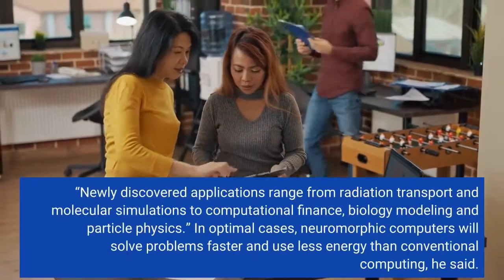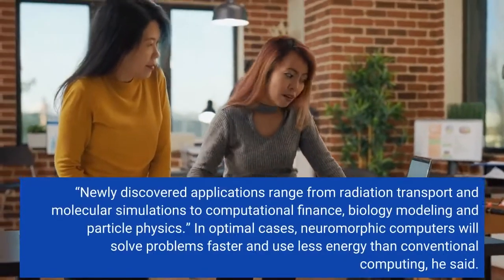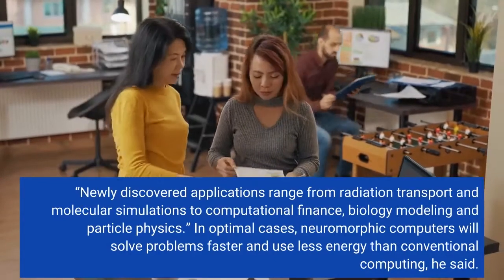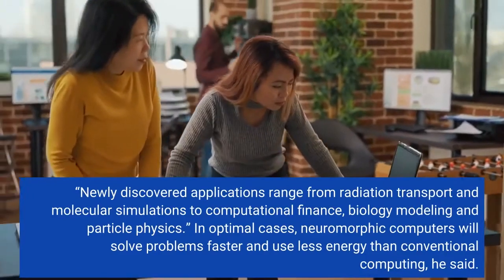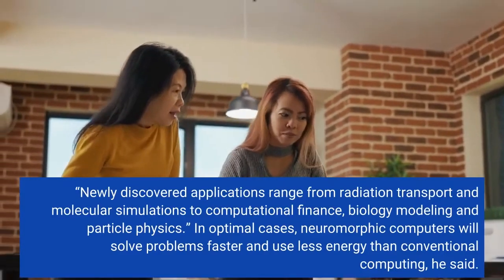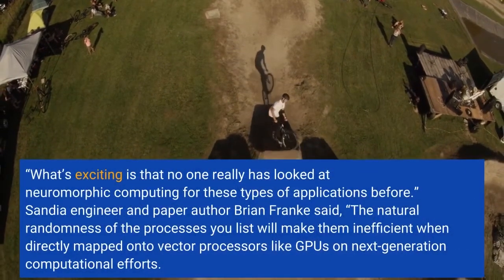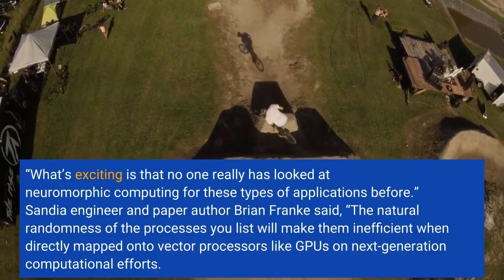Newly discovered applications range from radiation transport and molecular simulations to computational finance, biology modeling and particle physics. In optimal cases, neuromorphic computers will solve problems faster and use less energy than conventional computing, he said. What's exciting is that no one really has looked at neuromorphic computing for these types of applications before.